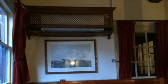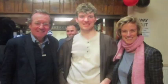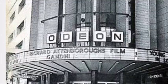I do a lot of community work and I'm an actor as well, and I get to meet a lot of celebrities. I've met Rick Astley, Brian Cox, and Warwick Davis, and I have met maybe about 150 celebrities. And I'm a member at the Odeon Cinema and go there quite a lot.